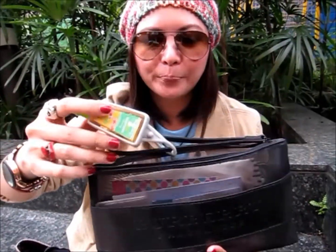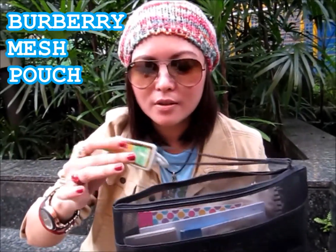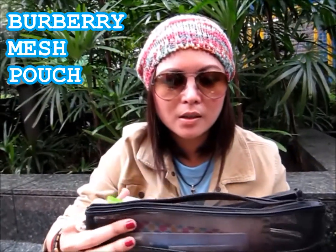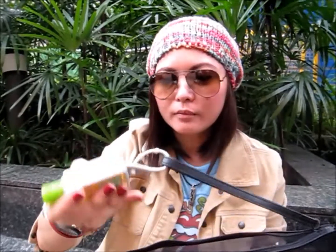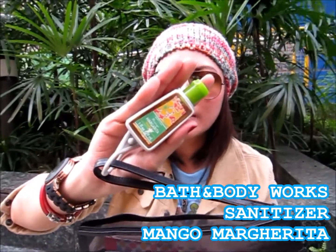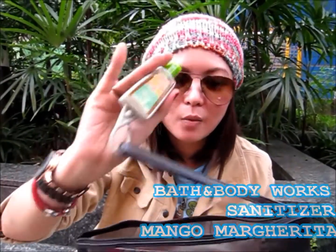From Burberry. I purchased this one. Did I purchase this or did... No, yeah, I purchased this one. I purchased it because I want it. It's black and it's a mesh type. There's a lot of stuff you can put here. I have my mango margarita from Bath and Body Works. Wow, this one is good, really. Men ask me what scent is this when I use it. Alright, let's rate this one.